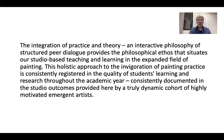Here's some philosophy of the department. The integration of practice and theory, an interactive philosophy of structured peer dialogue provides the philosophical ethos that situates our studio-based teaching and learning in the expanded field of painting. This holistic approach to the invigoration of painting practice is consistently registered in the quality of students' learning and research throughout the academic year, consistently documented in the studio outcomes provided here by a truly dynamic cohort of highly motivated emergent artists.